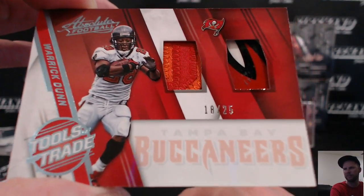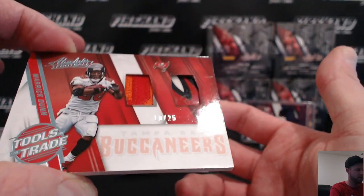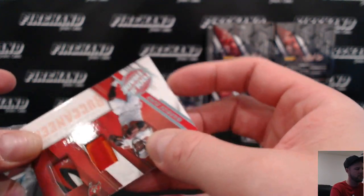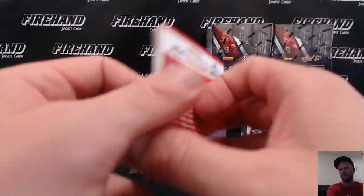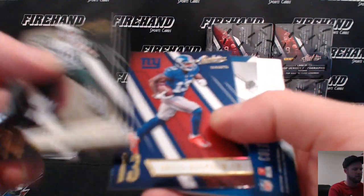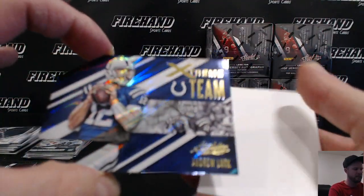There's the last team available in our filler, if I'm not mistaken. Cool looking card right there. Patch and helmet. Andrew Luck, Team Extreme.